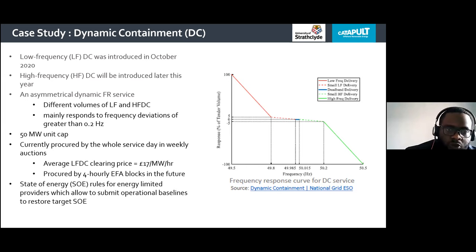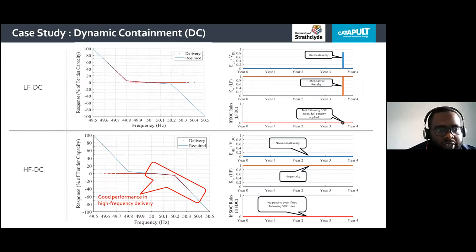And we've used this tool to test two of those scenarios, for low frequency and high frequency response. And you can see the curves here, similar to the previous ones. You can see that this does follow them quite nicely for the low frequency ones.